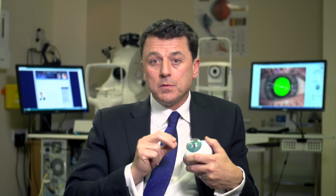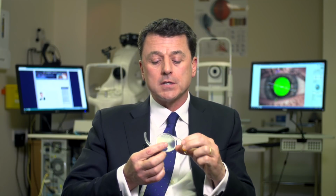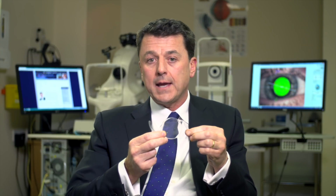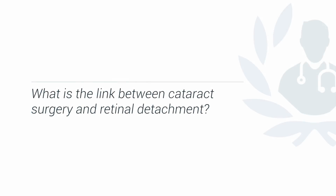The cataract is removed, and then an artificial lens is inserted into the eye. These are obviously not to scale. The artificial lens usually consists of a central optic, which takes the place of the natural lens and focuses the light, together with these legs or haptics, which spring against the wall of the eye and hold the artificial lens in place. The majority of cataract operations are carried out using phacoemulsification or ultrasound power to break up the lens, allowing its removal through the small incision.